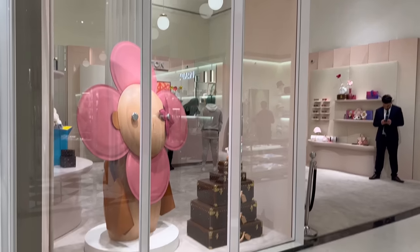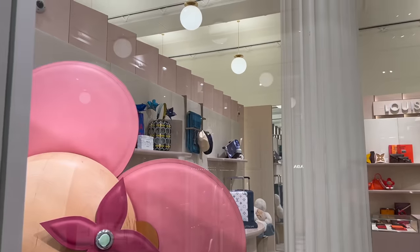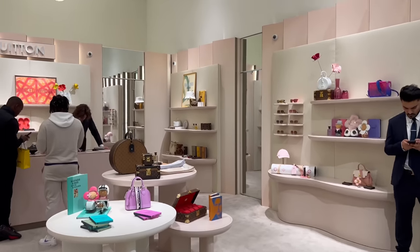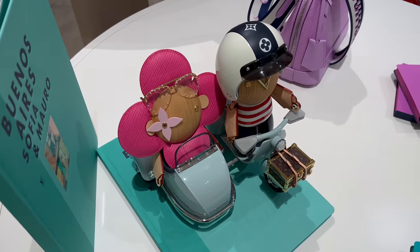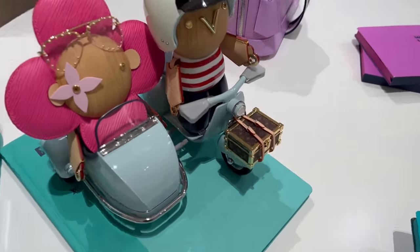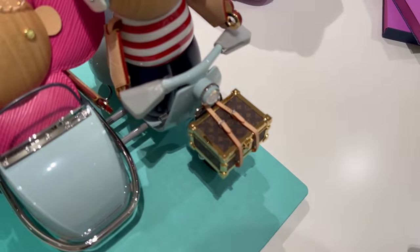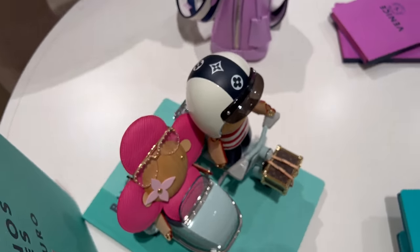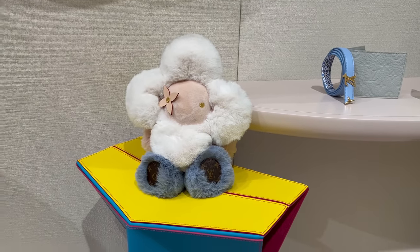Oh my god, guys, look at this cute pop-up. Oh, I love this pop-up. It looks so interesting. Oh my god, I'm in heaven. Look how cute it is. Look at the little trunk. And this is so tiny. Oh, and the helmet. We have a toy plushie.